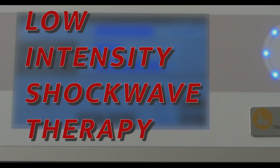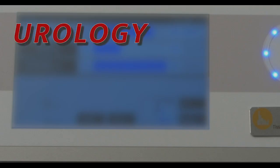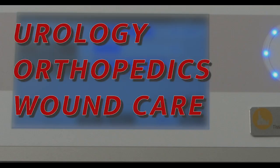Today I'm going to talk about low intensity shockwave therapy and its many applications in urology. Low intensity shockwave therapy, or LIST for short, is a therapy that's been successfully used outside of the United States for over a decade. More recently, it's been popularized in the United States as a treatment option in multiple fields, including urology, orthopedics, and wound care.